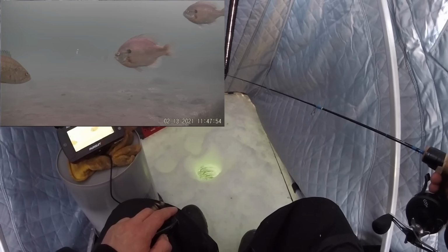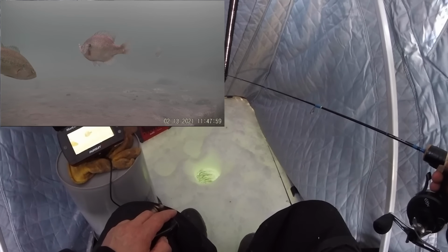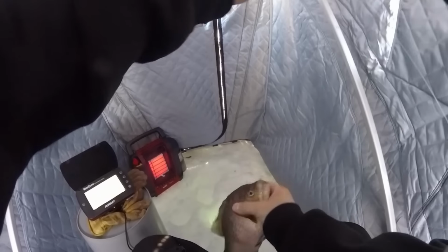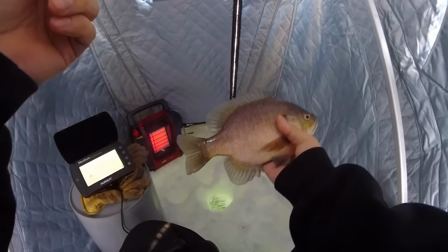That's a big bluegill. Big. Got him. Big bluegill, you guys. This thing looked like a freaking tank. I'm not even kidding you guys. Yeah, it is. It's a big bluegill, you guys. A freaking monster. Look at that guy. Holy crap.